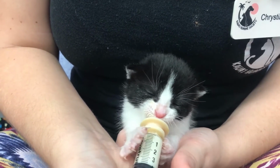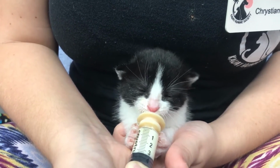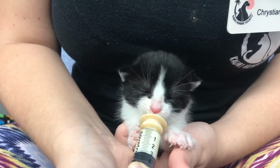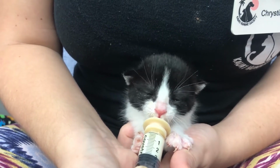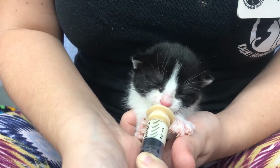So as you can see, it's making muffins just like it would with its mom. And now it's starting to suckle. It's getting the hang of it.